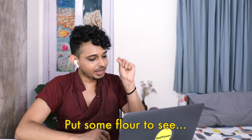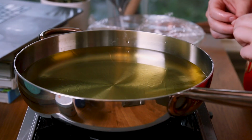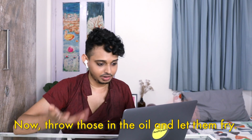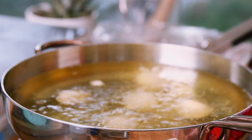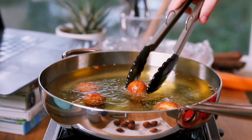You don't need a thermometer. Put in a little atta and see. Oh, atta. You put a little atta to see when it's hot, you don't know the temp. No. Okay, the oil I think is hot enough. Now put them in the oil and fry them. I wish you could be here so you could see if the color is right or not. I think this guy looks good.